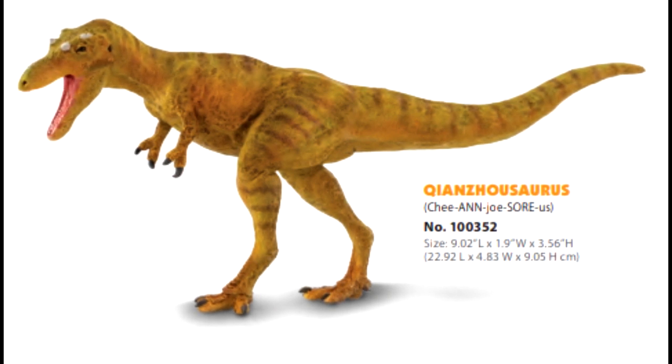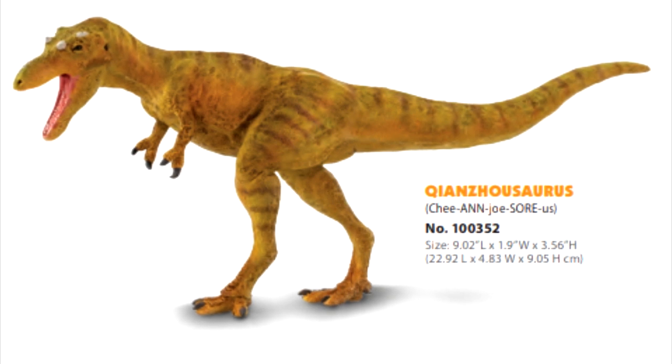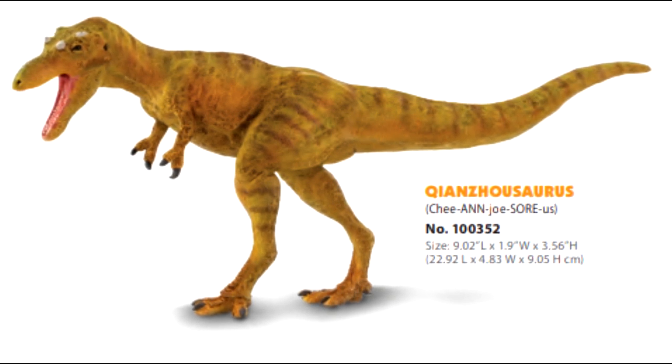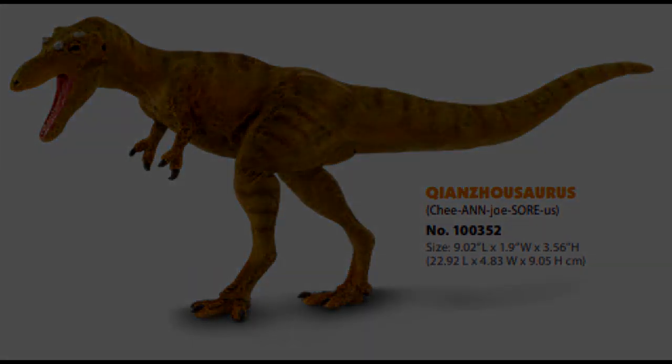And again, the paint scheme and everything looks fantastic on this. The sculpt looks really cool. As far as looking accurate, I have no idea because, as I said, I've never really heard of it before. But now that I know that Safari LTD is making a figure of it, I'm definitely going to look into it and read up on it a bit.